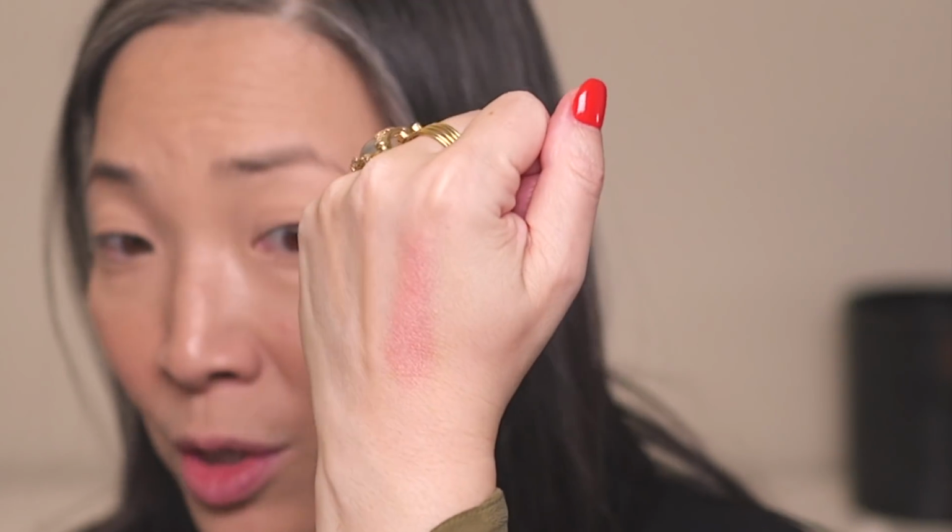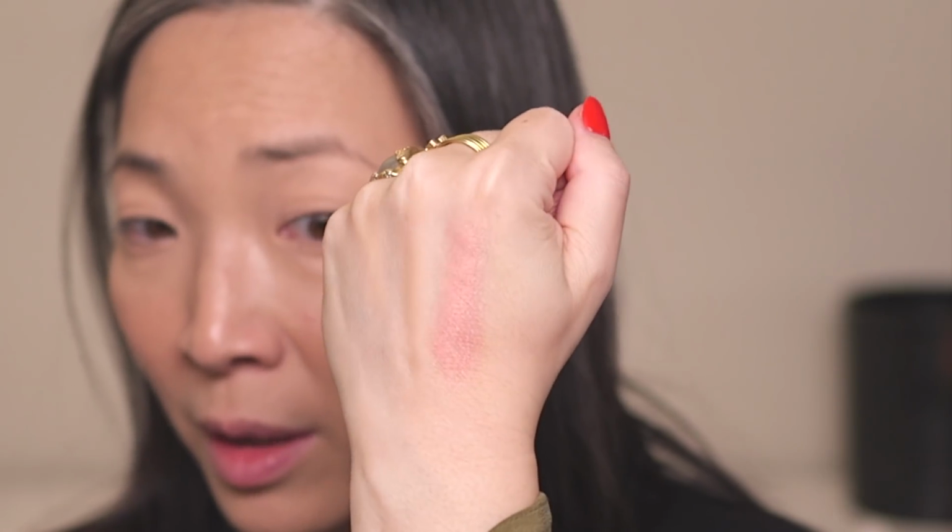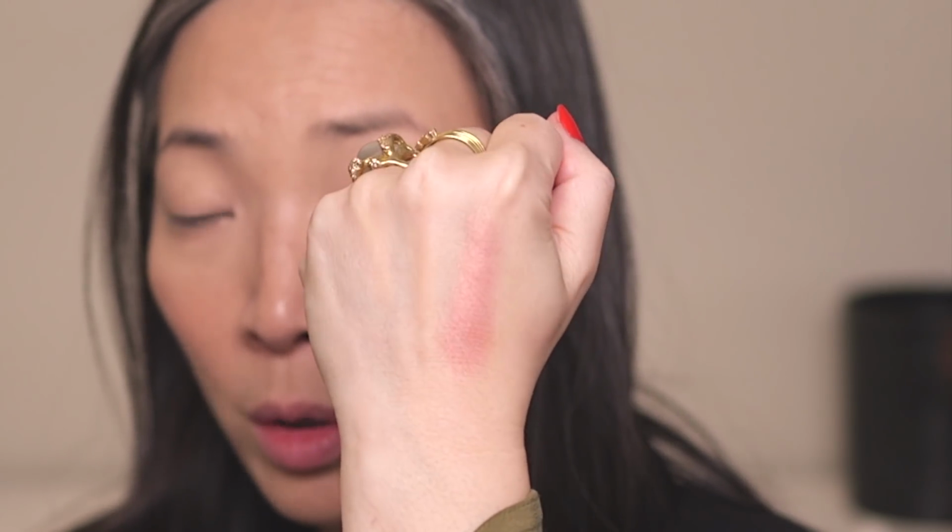But here is a swatch of that. Wow, this is very illuminating as well. And this color is very neutral. I don't think it reads very warm or cool toned.